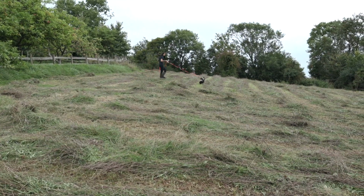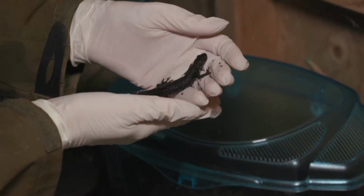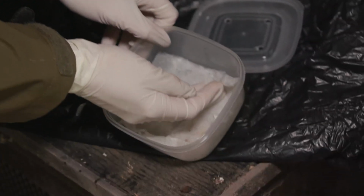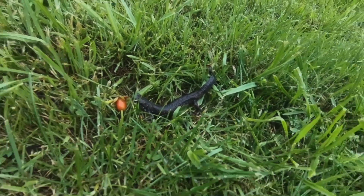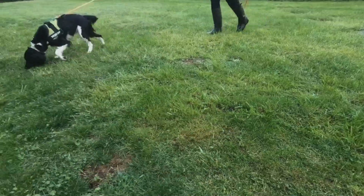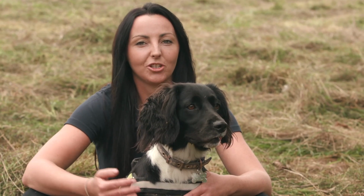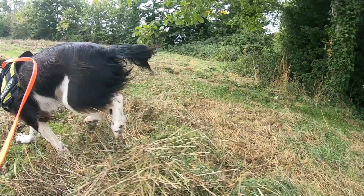Newts have been declining in recent years due to loss of terrestrial habitat and breeding ponds. They're protected under UK and European legislation, so it's an offence to injure, kill, disturb or impact their habitat. Wessex is quite a stronghold for great crested newts. Their distribution is relatively patchy, but they are quite common in areas.